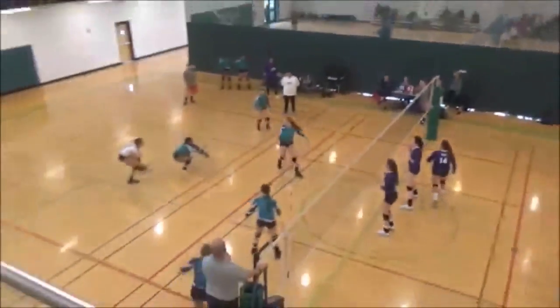A standing float usually doesn't spin erratically in the air, making it really easy to receive. Although sometimes you have those really weird drop standing float serves where they just stop in the air at one point and drop right in front of you. It can be kind of hard to receive, but overall standing floats are pretty self-explanatory. And this is a video of my teammate Naomi, and she has a standard standing float serve.